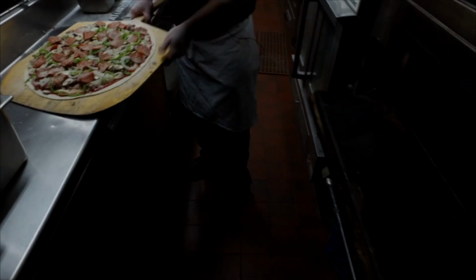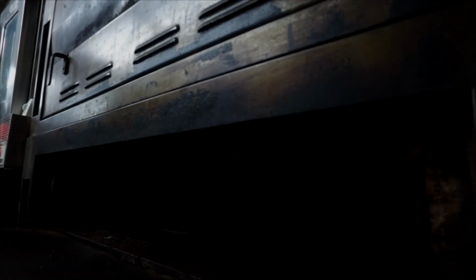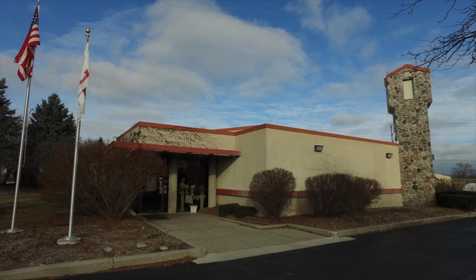Back to 1954? 1954, my grandfather started. He took his mother's recipes out of her kitchen, decided to bring them to the neighborhood, the locals, and it just grew from there. Little place on Sheridan Road for about 15 years, and then he moved to the north side here. And then in 1984, we built this current location.